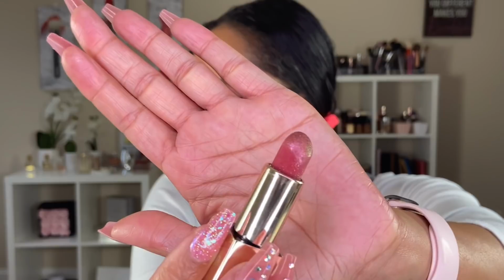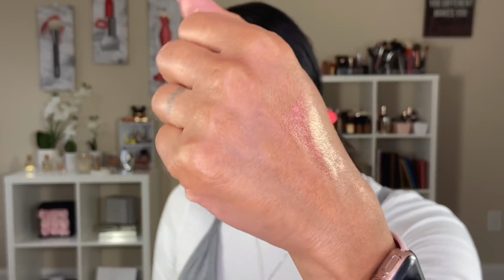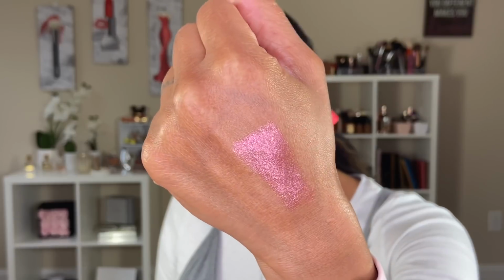Then we have, oh, y'all, are y'all tired of hearing about Rose Quartz from Chantecaille? This sparkly, beautiful goodness is so pretty. I was gifted this product, but I cannot stop talking about how gorgeous she is. I love that when it's on the lips, you don't feel the grittiness of the glitter. And even though it is more of a special event type of lipstick, because it gives you that glittery shimmer on the lips, I can legit wear it every day.